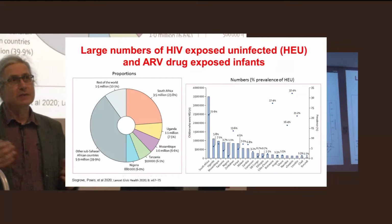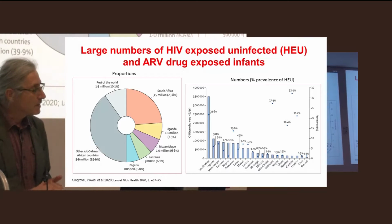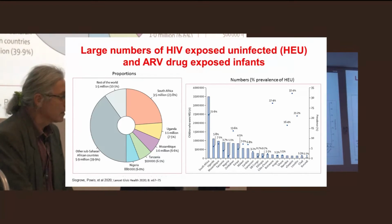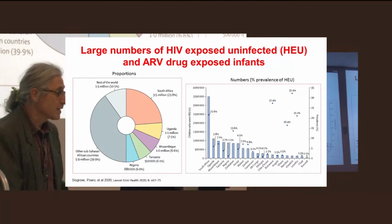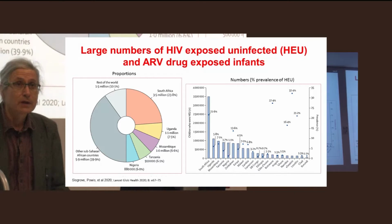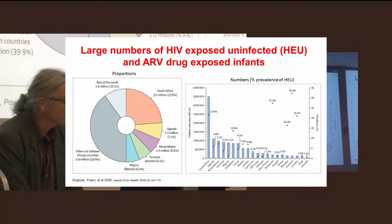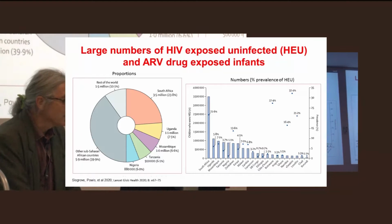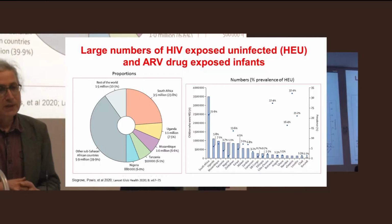And the other offshoot of this is that many women are now giving birth to HIV-exposed but uninfected children. And this is data from Amy Slogrove, published last year in Lancet Global Health, showing the proportion of HIV-exposed infants that are born in different countries. And you can see that South Africa makes up almost a quarter of the population of exposed uninfected children on the continent. And if you actually look at the numbers above each bar, which represent the prevalence of HIV-exposed uninfected infants, you can see that South Africa here is by far the largest population of HIV-exposed uninfected children.